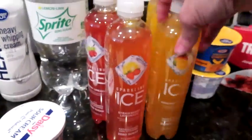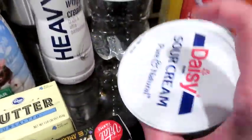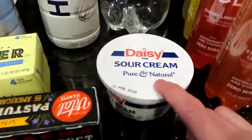Got some sparkling ice waters. I got my orange mango. Sid just got us a couple different flavors. I got this little thing of sour cream because I have some cucumbers I want to eat. I have a big sour cream in there, but I have plans for it. So I got this little one just to make some dip for those cucumbers.